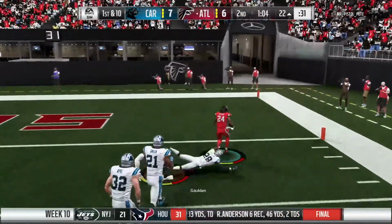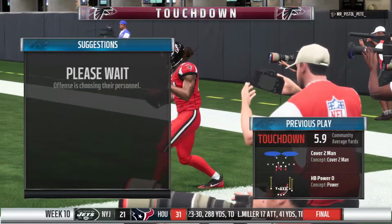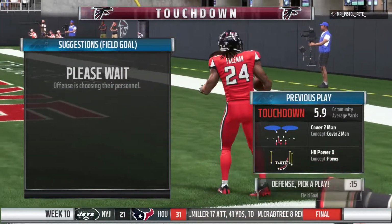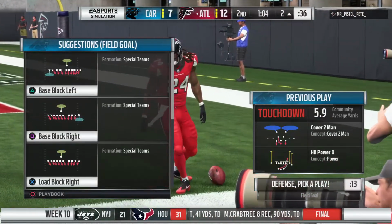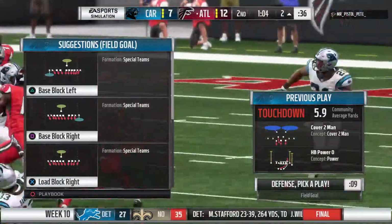He's to the 10, and he'll take it into the end zone. Touchdown, Atlanta. Devonta Freeman with his 16th touchdown of the year. And the Falcons are in for 6.